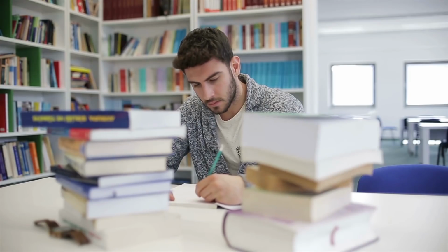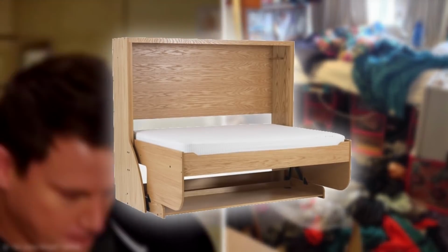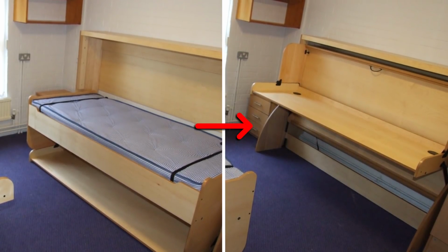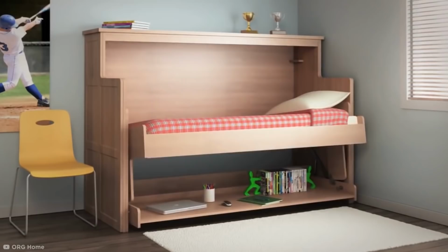Study bed. Any student will confirm that dorm rooms are one of the most cramped, space-deprived places you'll ever live. If only they all had study beds. It's an amazing way of saving space without all the hassle of rearranging anything. The bed pivots by using a really simple system, letting it fold away without rearranging anything left on the desk.